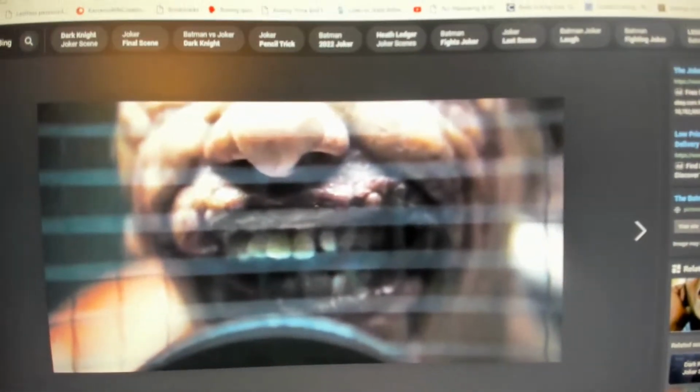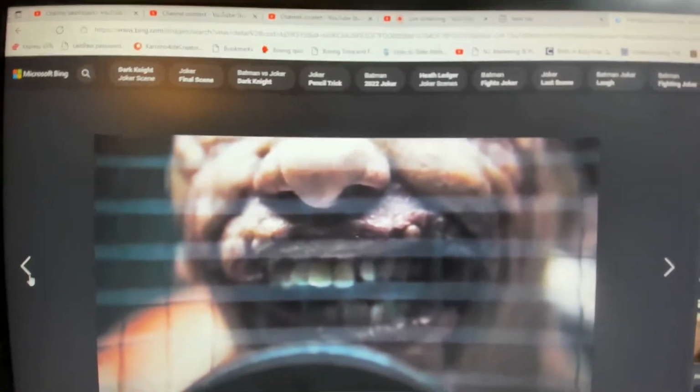Now, breaking down the actual trailer, what you're seeing here is the character that plays the Joker is more fleshed out. You get to see the disarray and how the acid and those chemicals really had an effect. It just didn't turn his skin pale. They really damaged his skin and messed his body up completely.